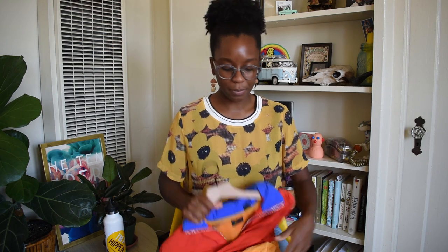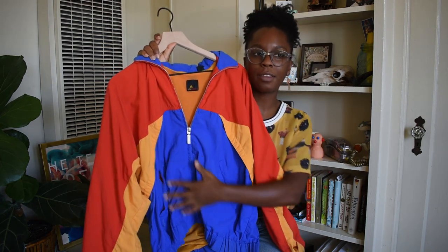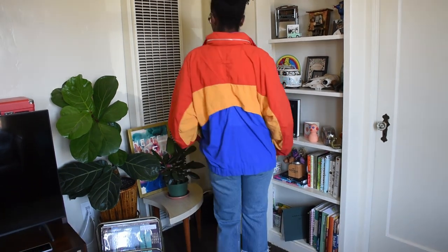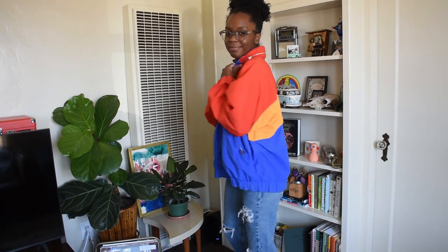Okay, so I did promise color and don't worry, I won't disappoint. Boom! I have this colorful orange, yellow, more like golden, and blue combination windbreaker. I got this at the LA Road Store Thrift in Glassell Park, I think I got the name right. I got this one for $20. That store is great. It's a bit overpriced, but you do find gems like this.